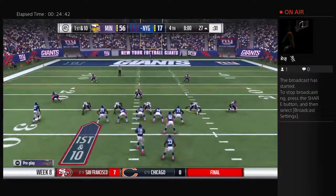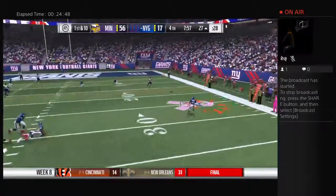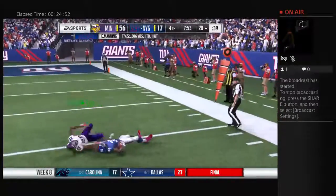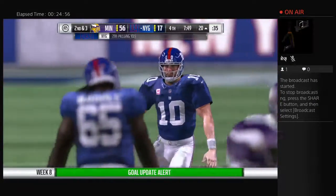Beckham, the lone receiver right. On first down, Manning. He's going to find his running back. It's complete. And certainly some style points there on the spin. Not a whole lot thereafter, but still a pretty good game.